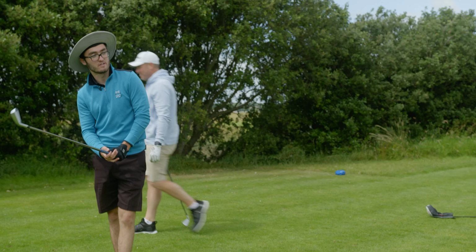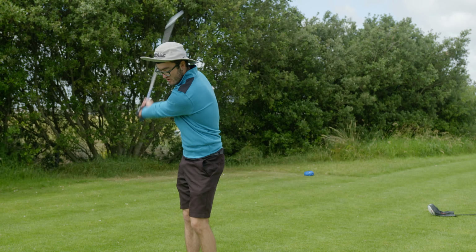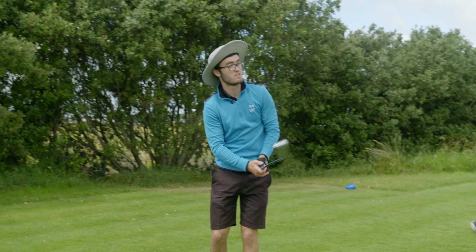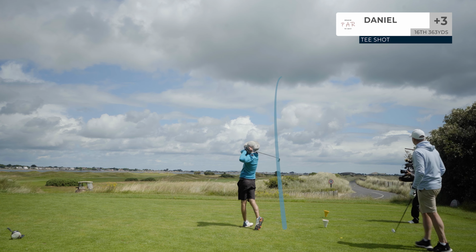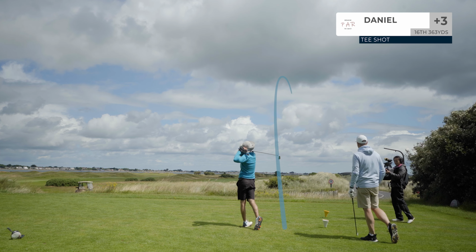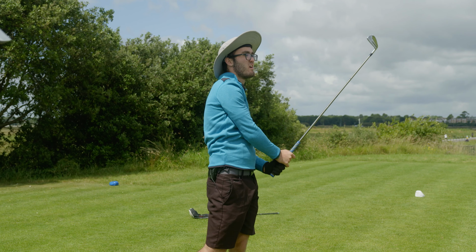So I'm just going to aim at the right half of the second fairway bunker and just let the wind take it, because we're kind of coming back across wind now. Okay. It's just in the rough there, but it's okay. Yeah, it should be all right.